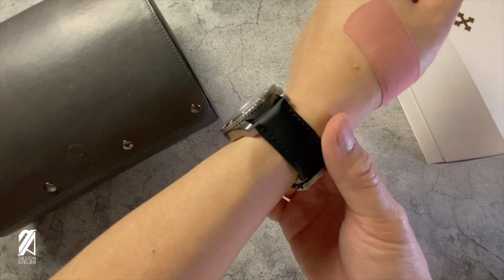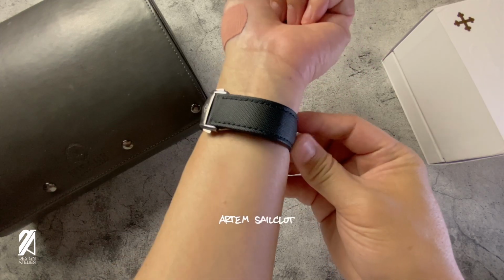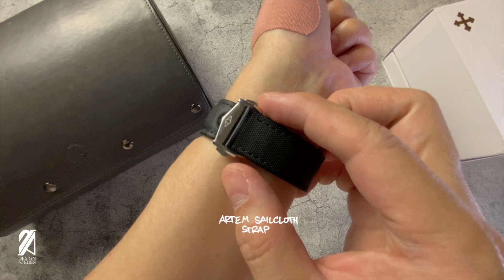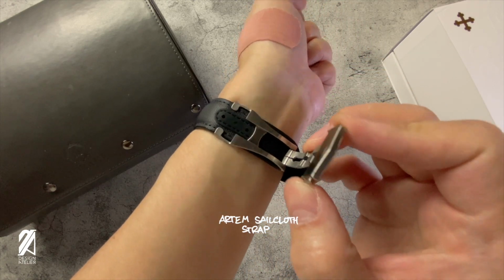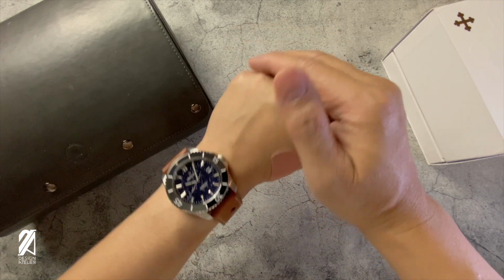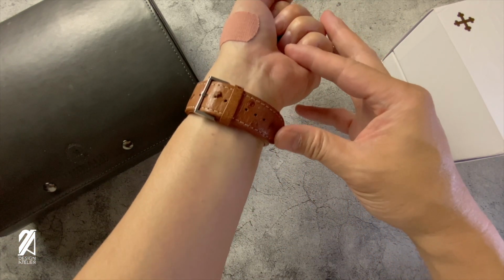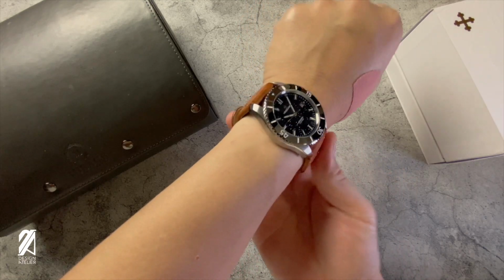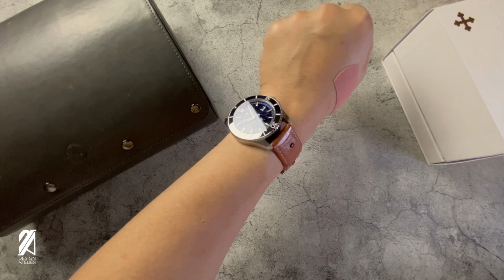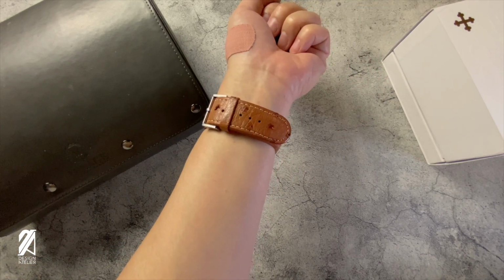How does it look on an Artem sailcloth strap? Well, lovely if I may say so. It sort of looks like a Fifty Fathoms that tries to gatecrash the Golden Globes. Bear in mind that this also wears big since it uses a 22mm strap. I tried putting it on this straight cut ostrich strap to be a bit more adventurous. While I normally would love a brown strap blue dial combo, this one seems like a detail overload.